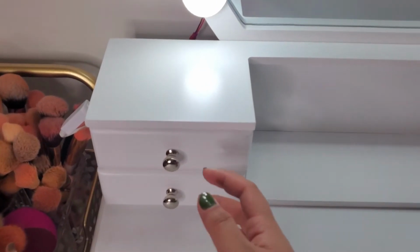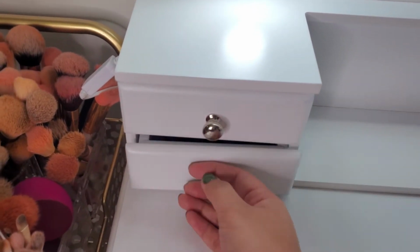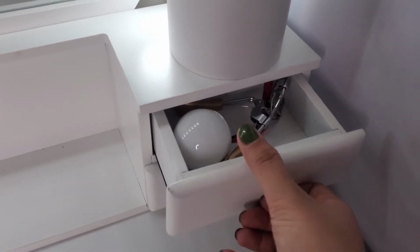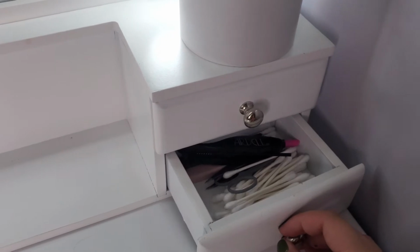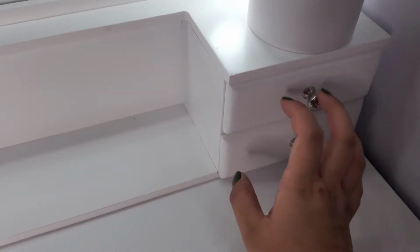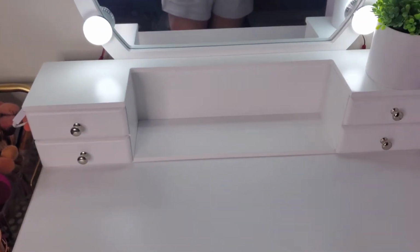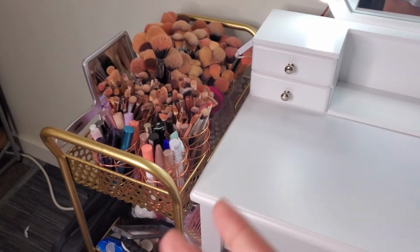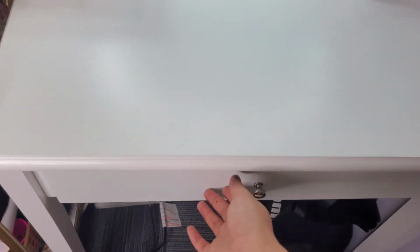And then it comes with these really cute mini little drawers where I can put my clips, hair ties, extra clips. Here is an extra light bulb, and then just my eyelash curler. And then here's my Q-tips and other utensils. I really like that they have these because those take up such unnecessary space if I was to put them in a jar. So I really like that. Moving on to what's actually inside my vanity.